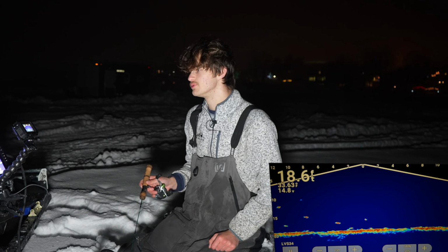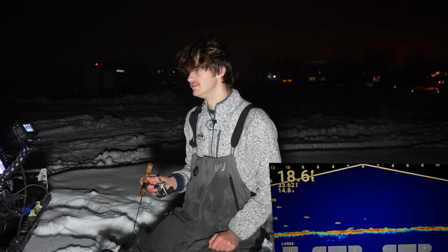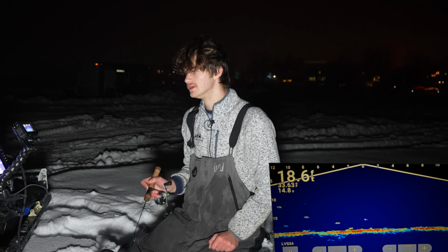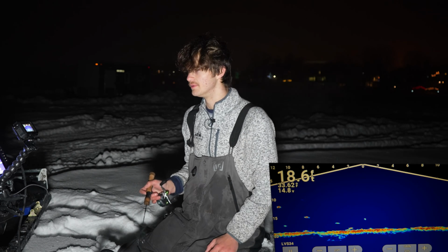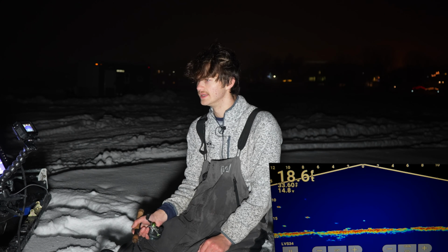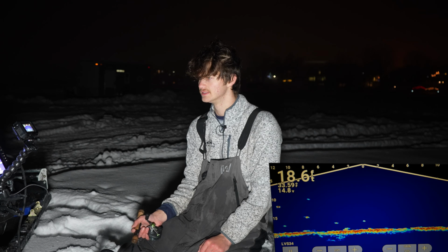Only difference is it's pretty foggy out tonight. Very, very foggy, low visibility. But that's not going to make really any difference out here when I'm ice fishing. Wow, yeah, it's a little bit slower right now than I was expecting.